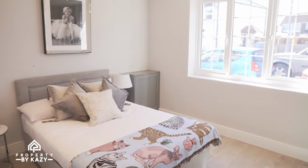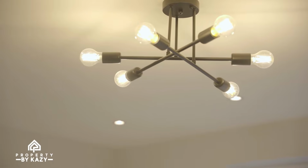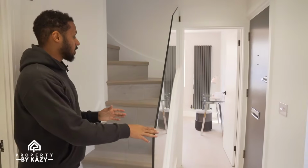Pretty straightforward that we've gone for the brushed chrome finish for the second fix of the electrics, with the LED lights and the centre light to give you a different balance of lighting when using the property. So as I take you upstairs, one thing I'd like to highlight is the use of this glass balustrade, particularly in smaller spaces. Obviously using glass means that it doesn't feel enclosed and the space feels a lot bigger than it is. I'm going to take you upstairs and show you the other 2 bedrooms.